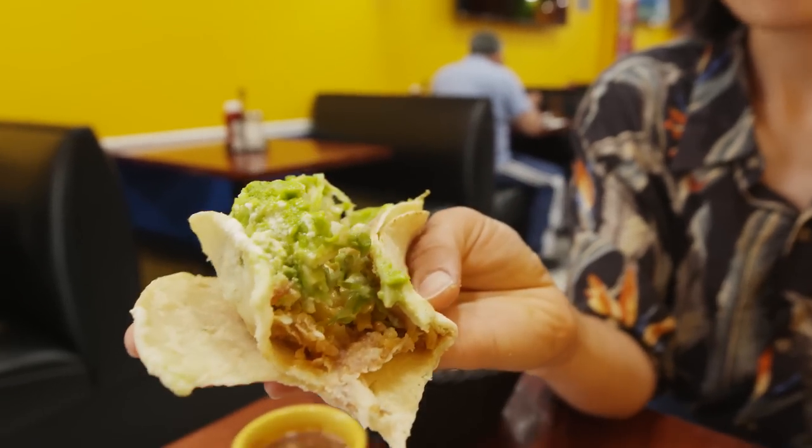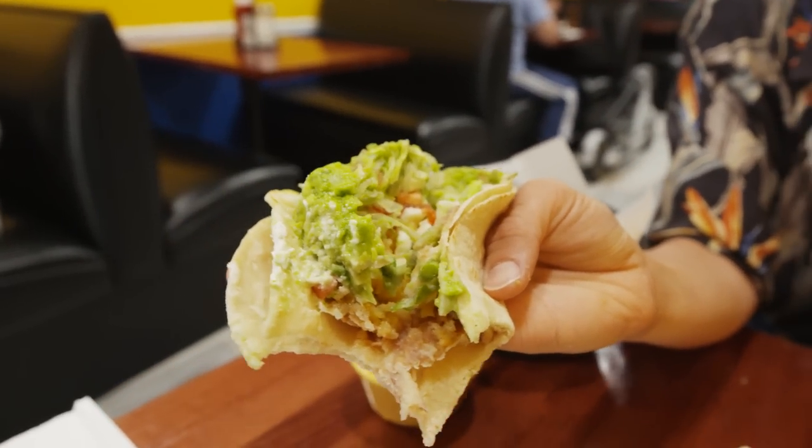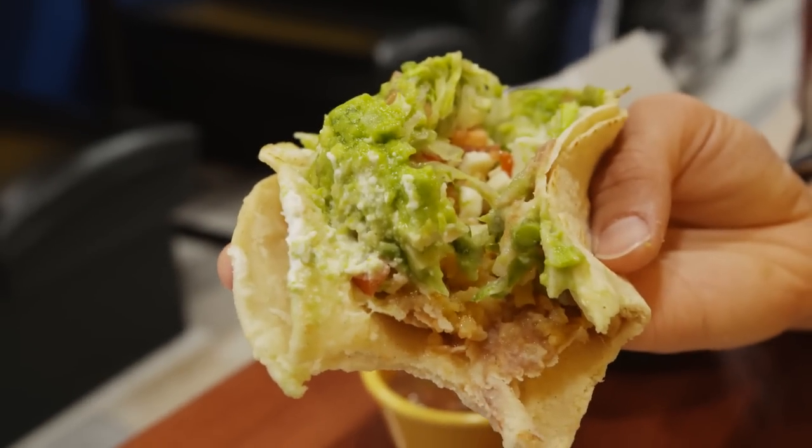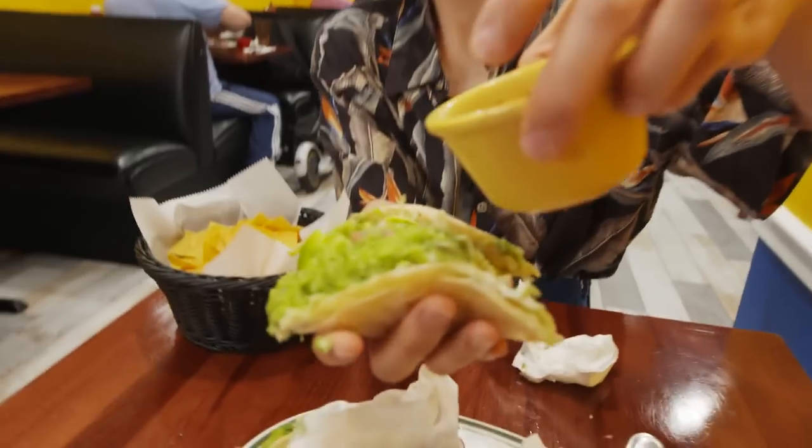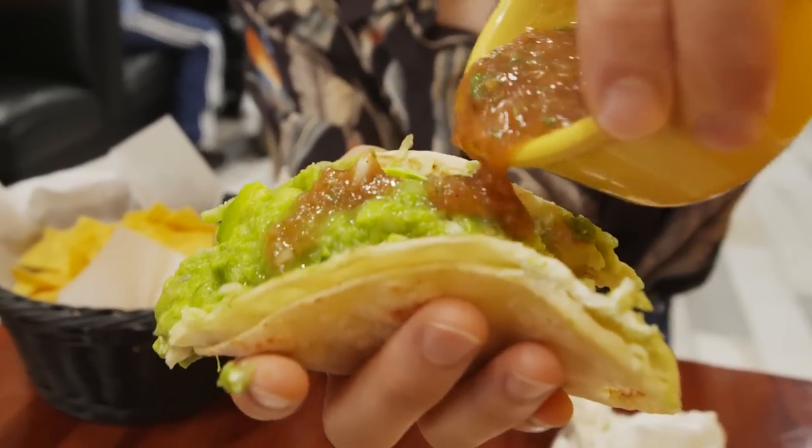It is putting out the fire. It is super creamy. The rice is super sweet and mild. The tomato is adding freshness. Is that little bits of cheese? Oh yeah. I think what this needs is a little bit of salsa. And now it's really gonna slide everywhere.